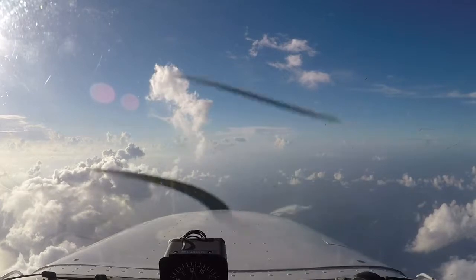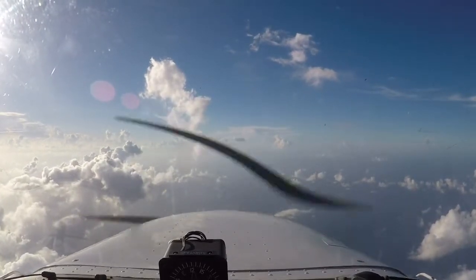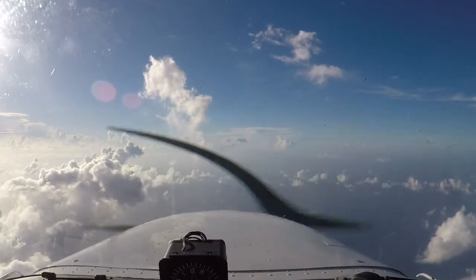Alright, looks pretty good ahead. What's showing in the precip? It looks like a Jekyll. There's some precipitation over there. Or IFR, so it should be good to go.